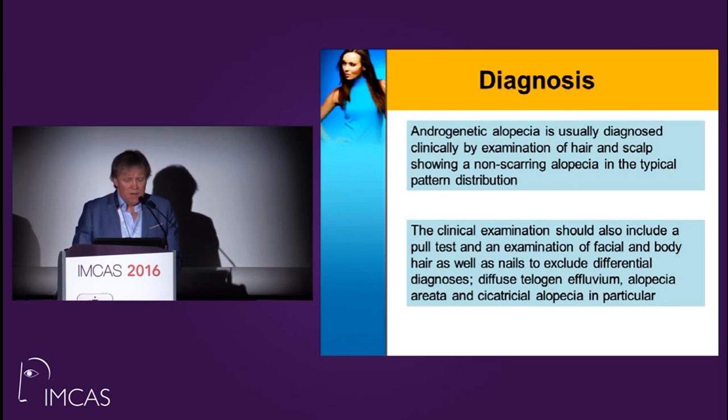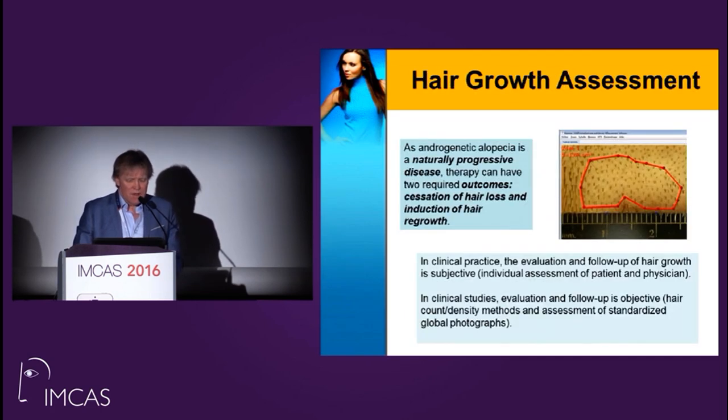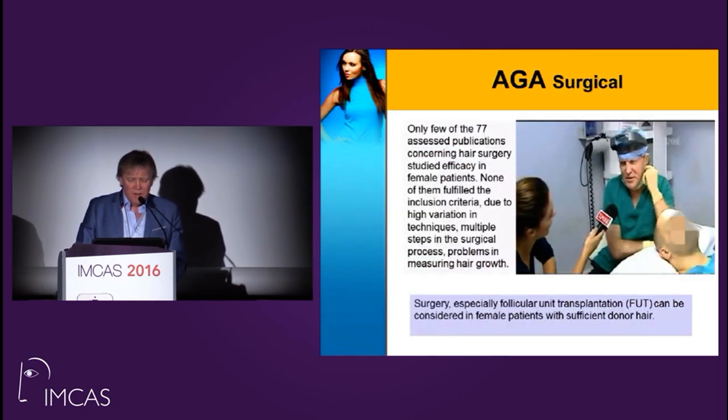Usually it's diagnosed by examination of the hair and the scalp. You may have to do the pull test. Usually if you get a dermoscope as well, and you look, you will see the pattern of hair thinning in the centroparietal area.